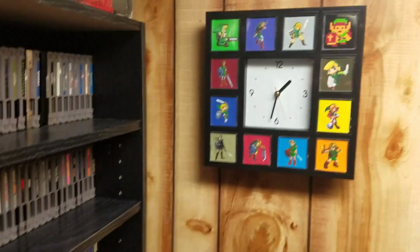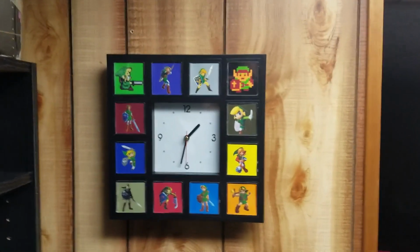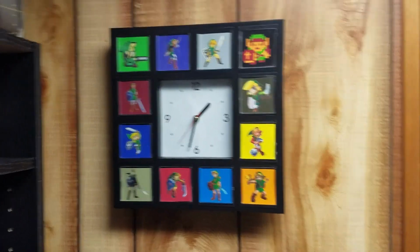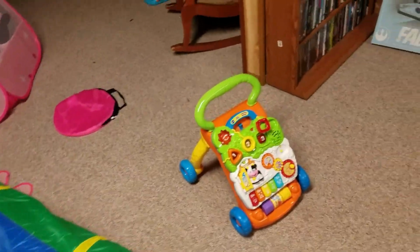Then real quick, we do have my Zelda clock that my wife got me for our first anniversary. I think modern was clock and traditional was paper. I'm like, I don't want anything paper, just give me a clock, give me a Zelda clock. So that's what she got me. And you can see my daughter is slowly making her way into my game room. So that kind of sucks now.